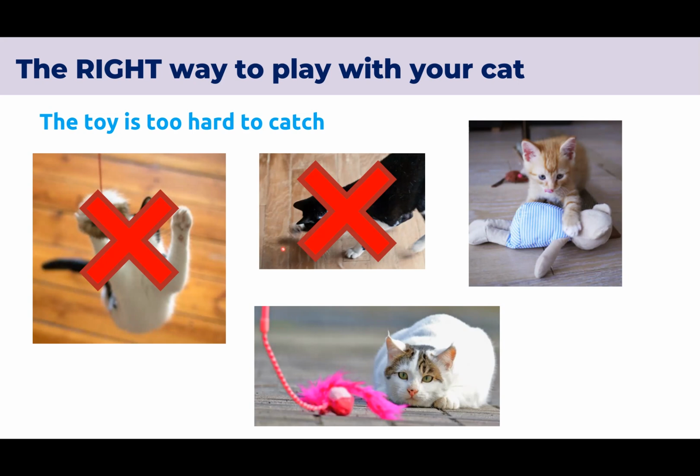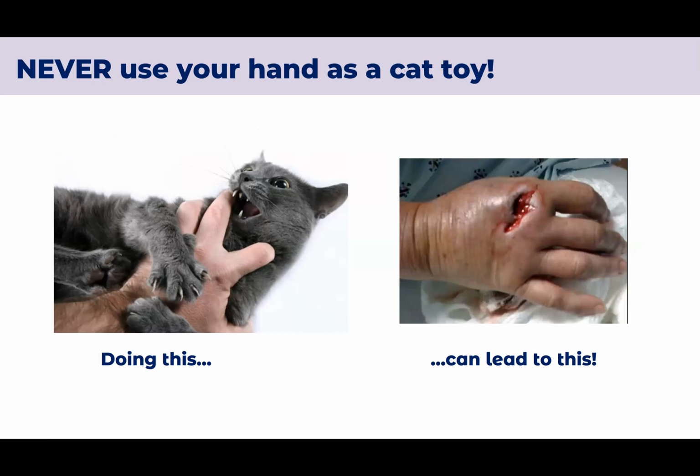You want to make sure your cat can catch the prey toy many times during a play session. Let your cat catch the toy and make it struggle for it a little bit. The most satisfying toy is one that can be bitten or even torn limb from limb. That makes the cat feel like he's a successful hunter. And to repeat what Tom told us earlier, never use your own hand as a toy. Cat bites can lead to very bad infections.